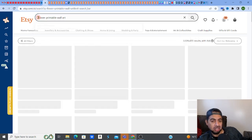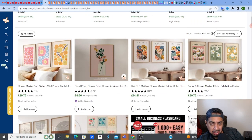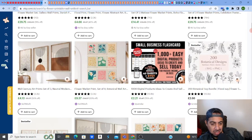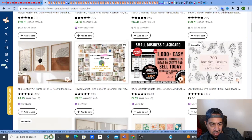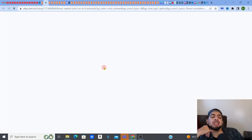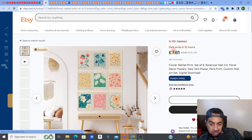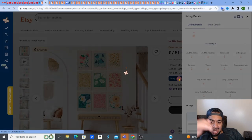So that one that I showed you, the flower one, when you type in the word flower, the results go down. So I have 345,000. You can see that the ranking is fantastic, okay? The ranking is fantastic for this. It's very high on a natural organic search. So probably anything, if I click on it, probably anything that has a similar kind of search. So let me just go to analyze.